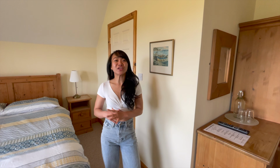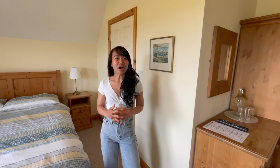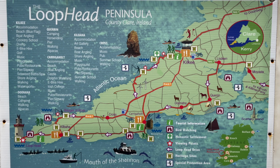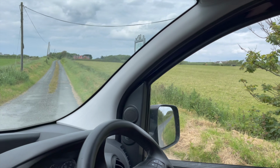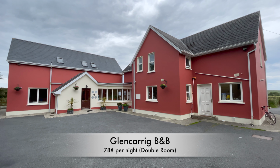We have another adventure here in the countryside of Ireland, and today we are in the Loop Head Peninsula. Loop Head Peninsula is located in County Clare and is part of the Wild Atlantic Way. It's a 3-hour drive from Dublin by car. We have just arrived in our B&B, Glencarrig Bed and Breakfast.